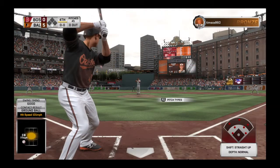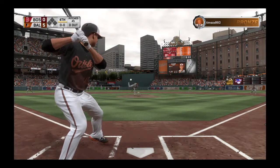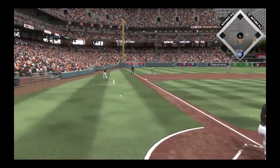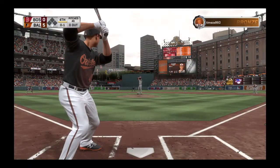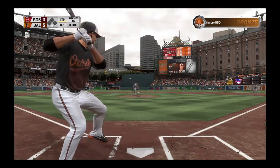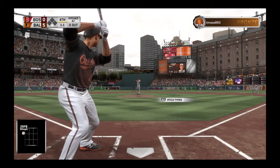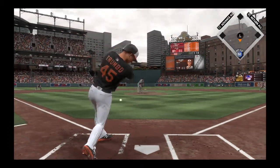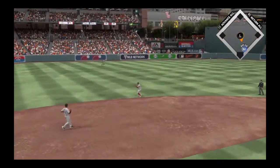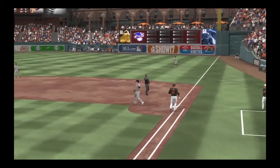Here's Mark Trumbo now. No official at bat for him, but he has scored a run in this one. Designated hitter, Mark. Swing and a ball hit softly on the ground, but this is foul for the first strike. Ball one. From the windup, the 1-1 pitch. Hit hard to short. Scooped up on the backhand, and the throw to first is in time, one gone.